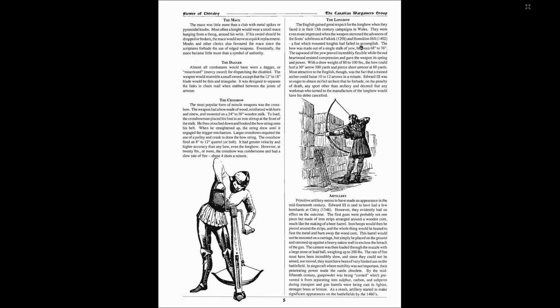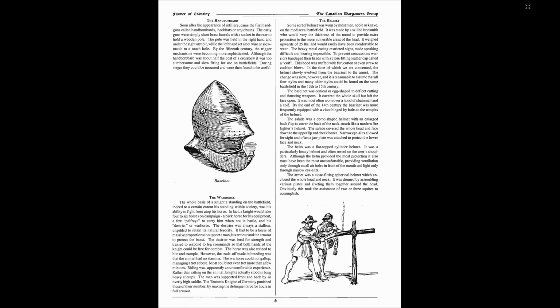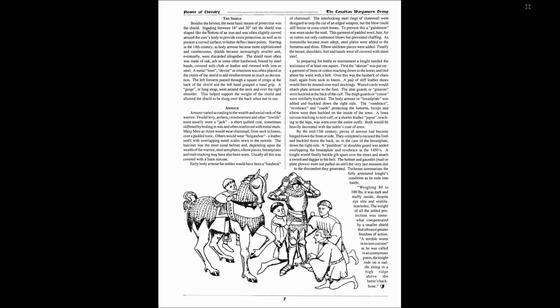It explains the longbow and the success they had in Halidon Hill and Crécy, and how the weapons were used. Again, they're talking about the bascinet and the helmet and the warhorse. It's a very extensive, detailed analysis of armors and weapons during the 100 Years' War. Here's the armor, the shield.